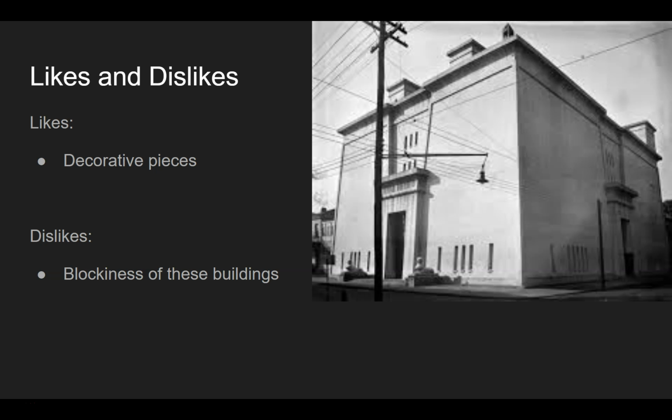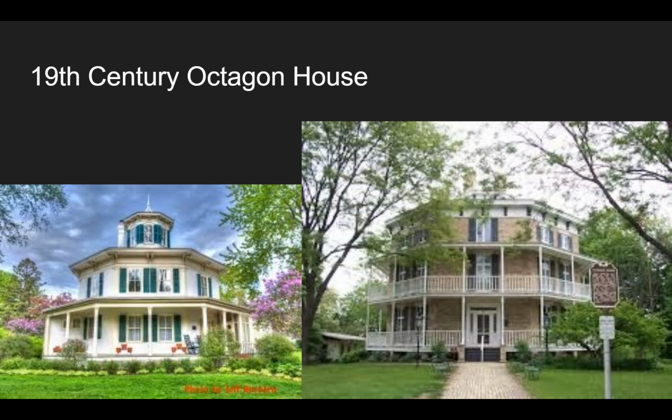Likes and dislikes. I really like the decorative pieces, the deep cavetto, the decorative capitals, but I don't really like the blockiness of these buildings. To me, they're kind of like a square in which they just kind of cut a bunch of decorative pieces out of it. And that moves me to the 19th century Octagon house.